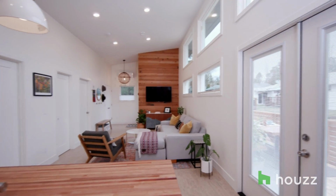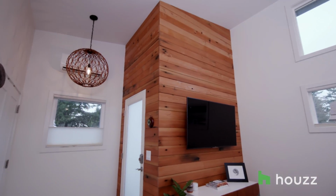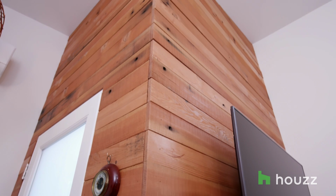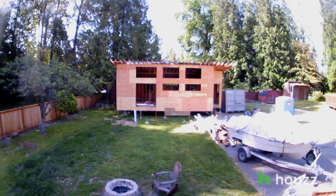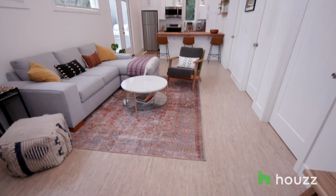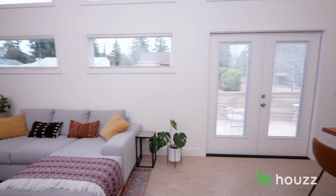The thing I love about reclaimed wood is you see all the nail holes and bolt holes, and it's got some character to it. There's actually some of the wood that still has tree sap coming out of it from 100 years ago. When it was first being framed out, I was looking at it and I was like, this is gonna be way too small. 2 rooms, 1 bathroom, and living space. But once the finishes started going in, the flooring and everything, it felt perfect.